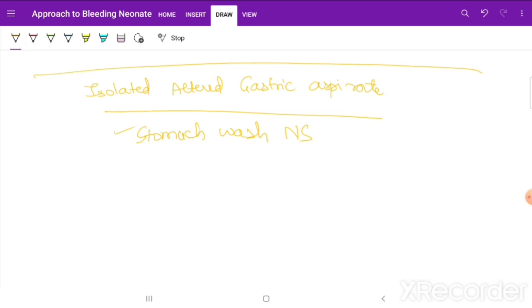Please give a stomach wash. Need not warm it, need not heat it. Please, it's a baby. Don't forget. If altered aspirate continues, you can go on to do further studies like platelet count and coagulation studies.